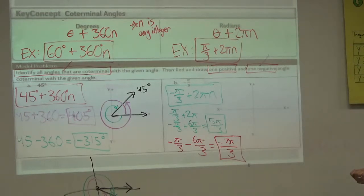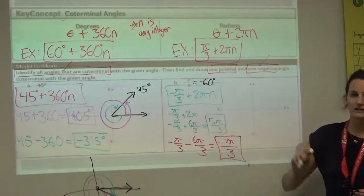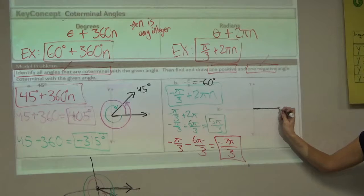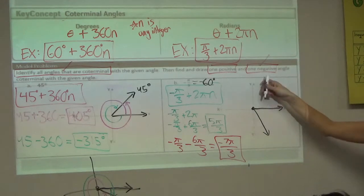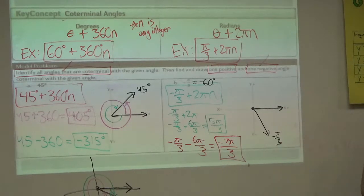We actually already did pi over 3. What was pi over 3 equal to? From earlier? 60. So we could be thinking in our head that this is equal to negative 60. So we could picture it being not 60 up, but 60 down, somewhere like this.